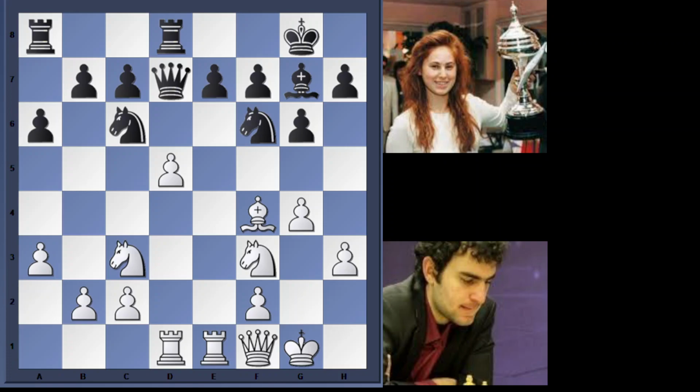So this knight that was proudly placed on c6 now has to go to a7 due to the placement of the queen. Of course, Black would love to be able to capture on d5, but can't because of the queen being on d7. Knight a7, and now knight e5. Again, more time gained against the queen.